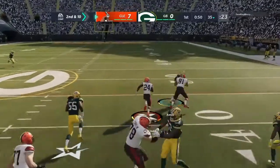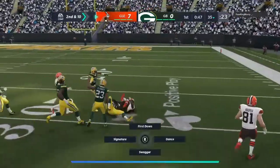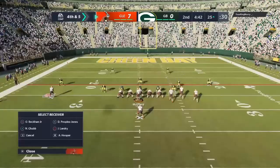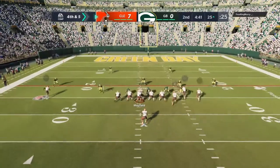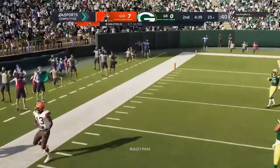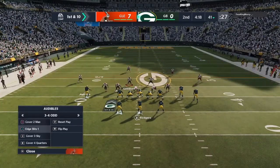Mayfield hands it off to Chubb. And he's got room. And he will take this all the way down to the Packers' 30. No move to get the offense off the field. They're going on fourth and five. To throw, Mayfield. And my goodness, this is incomplete. 16 yards to start the drive. First down.